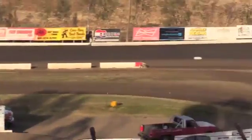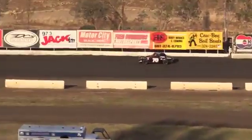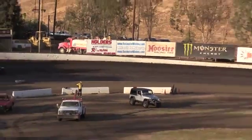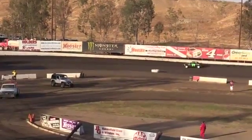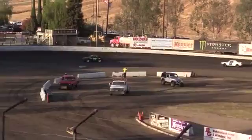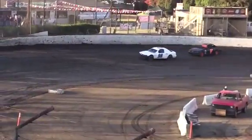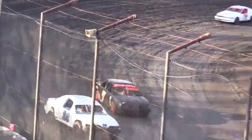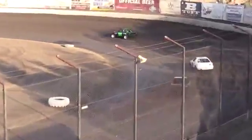Your leader out to a pretty good sized lead right here, Roy Maynard in the number 70 machine. He goes into turn number 3. Your second place driver just now getting into the screen, the number 77 of Steve Rourke. Battle for the third spot between Lonnie Spiller and the 23 of Conway.